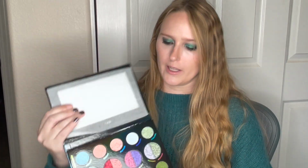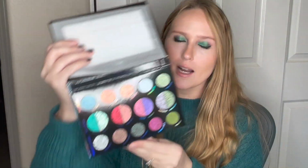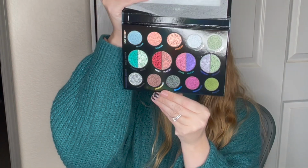I'm glad that people are getting this in their box, but I do already have this palette. So I'm not 100% sure what I'm going to do with it, but let me show you what it looks like because it is a super cool palette. I do like it quite a bit, but this is what the inside looks like. Now it's really cool. I don't know if you can see the color shifts in here. It is a really cool palette.